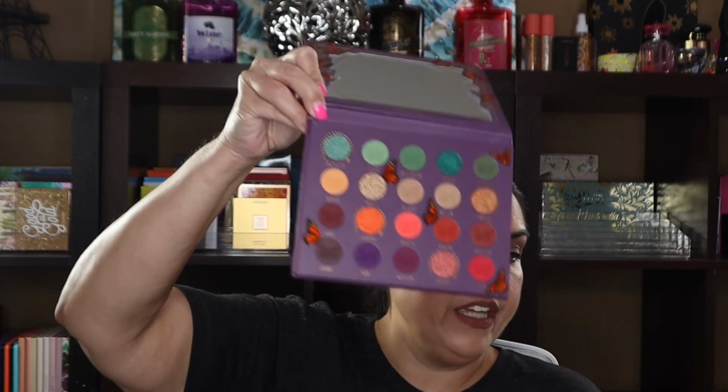It is so pretty. Next up, I have the Melt Cosmetics Amor y Mariposas palette. This is what it looks like right here. Beautiful artwork. But the color story is pretty. Like, it's got some purples, it's got some greens, but it's also got those reds and oranges. Honestly, I just don't think I'd use it. I don't think I'd get enough use out of it to keep it. So, I am going to let this go.